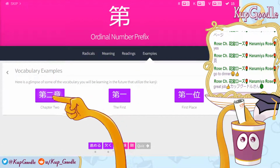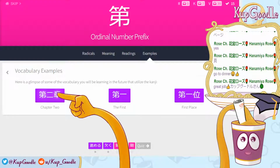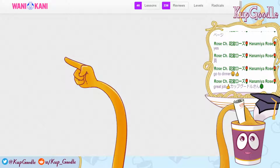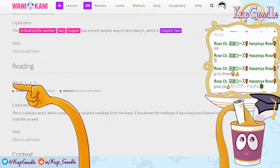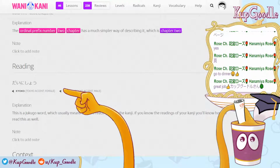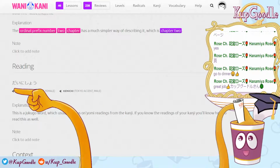Examples, chapter 2. Chapter 2. Dainishou. Oh, dainishou.